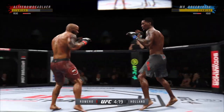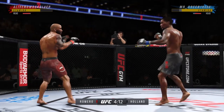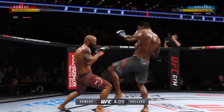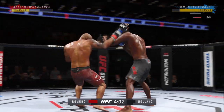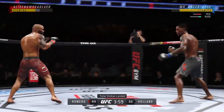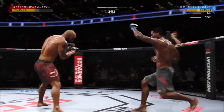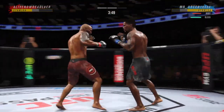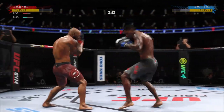Using his reach advantage as he landed the jab there. Man, is he timing his shots well here tonight, DC. It's hard to recall him being this accurate in the past. I mean, he is so sharp. And not only is he accurate, he's also keeping very busy. Romero's kick to the body is blocked. And both guys really throwing with authority.